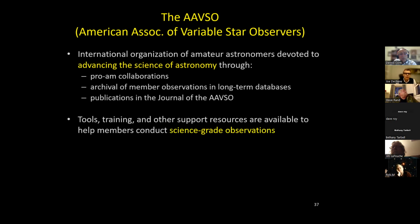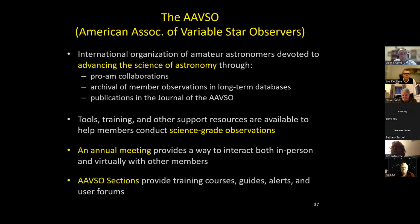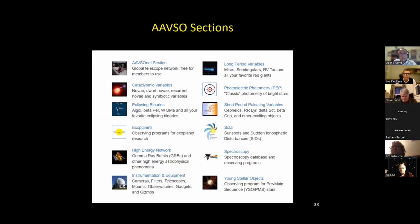As I said, we have all the tools and training needed for our members to conduct science-grade observations. We have an annual meeting where we interact with each other. Presentations are made, and workshops are done to help advance each of us in our knowledge of particular areas. The core of the AAVSO is its sections. Each of the sections provides training and courses on different topics. And these sections range from supernovae to eclipsing binaries, high energy networks, spectroscopy, solar observing, and of course, my favorite, exoplanets.